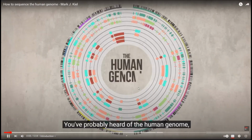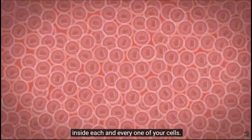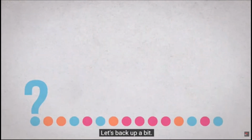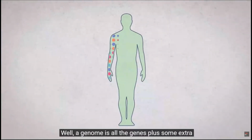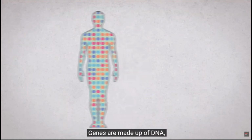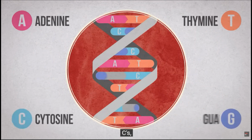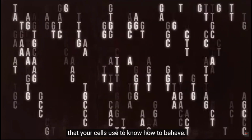You've probably heard of the human genome, the huge collection of genes inside each and every one of your cells. You probably also know that we've sequenced the human genome. But what does that actually mean? How do you sequence someone's genome? Let's back up a bit. What is a genome? Well, a genome is all the genes, plus some extra, that make up an organism. Genes are made up of DNA. And DNA is made up of long paired strands of A's, T's, C's, and G's. Your genome is the code that your cells use to know how to behave.